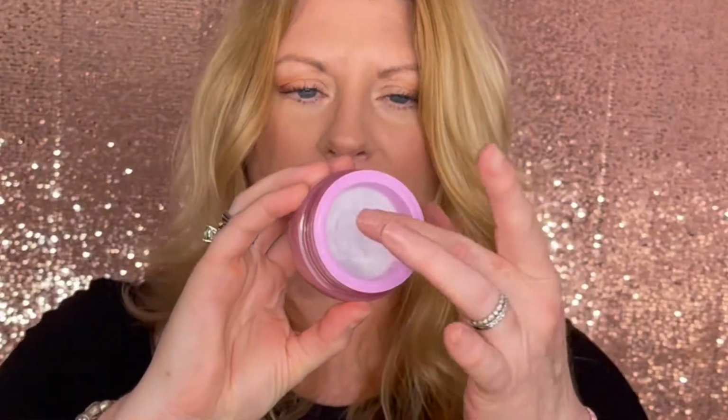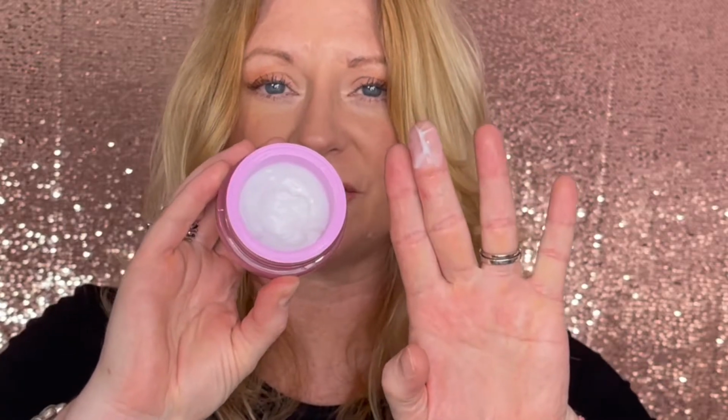This one we're just going to get out of the way because you have all heard me talk about it. You're sick of it, but I keep talking about it for a reason. From Glow Recipe, it is the Plum Plump Hyaluronic Cream. So I've showed you this before. Again, it is another light gel cream, and at 1.7 ounces for $39.